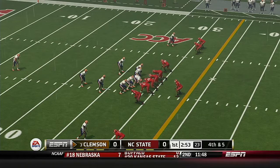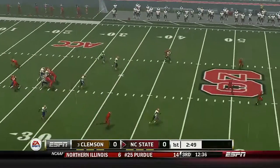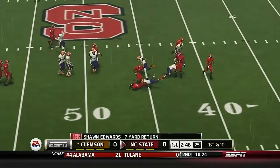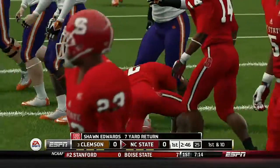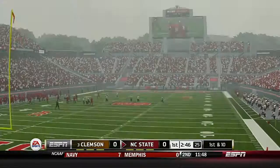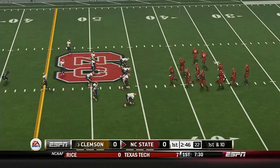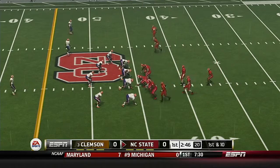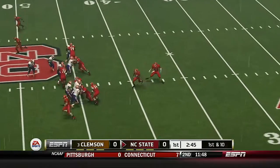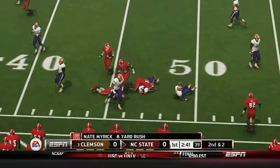Coleman is waiting for the snap. He gets out to about the 45-yard line. I don't think either team has a clear advantage so far. Let's see if they can make some plays and get a little separation. Myron, the ball carrier, runs outside for a nice gain.